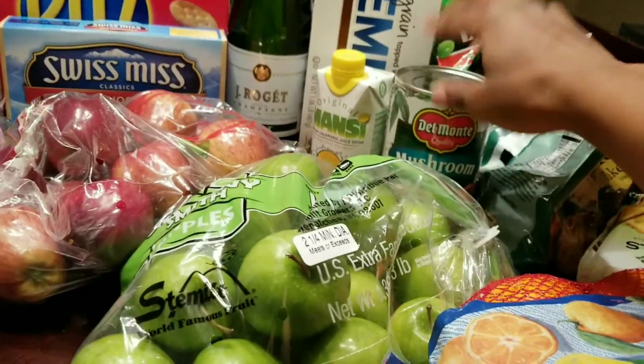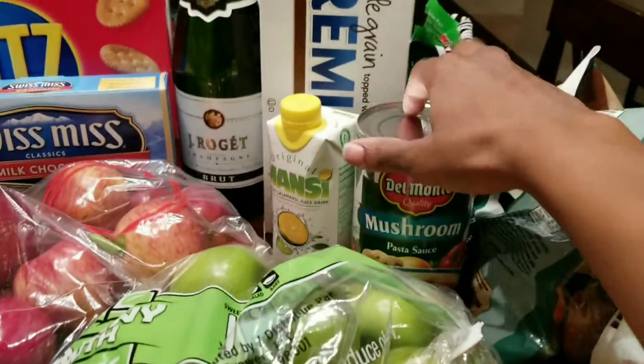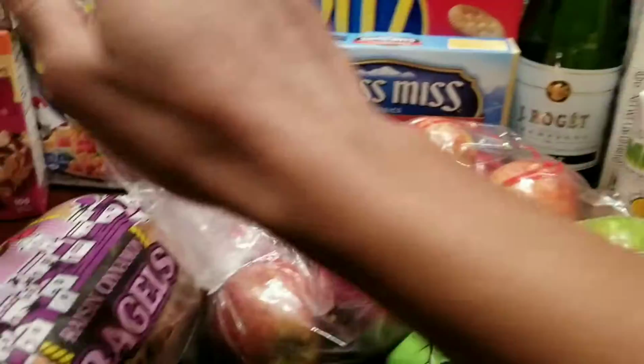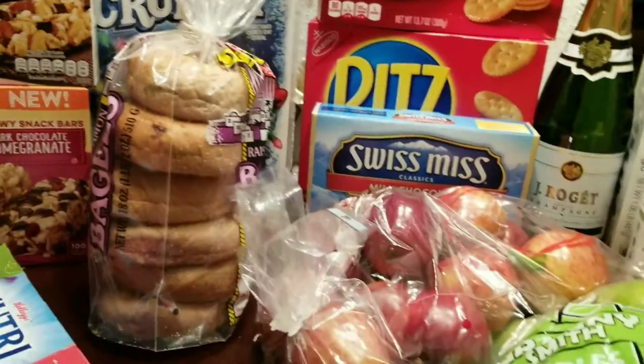A staple in our household, the mushroom Del Monte. The Del Monte tomato sauce, 99 cents. Am I forgetting anything over here? Yes, bagels. We're just doing a little bit of carbs with kids because Dad and I are on a pretty strict meal plan at the moment.